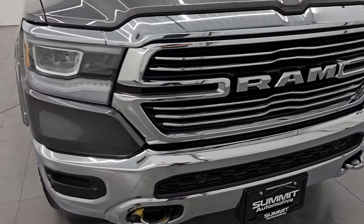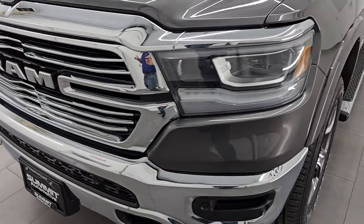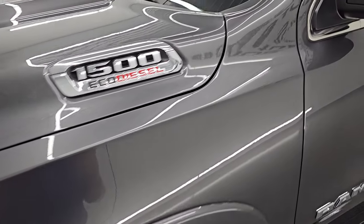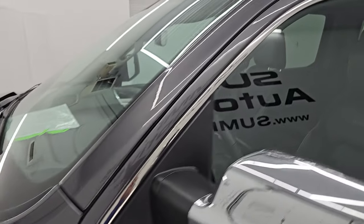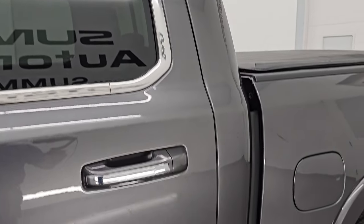I'm gonna go all the way around in this video, inside, start it up, take a look under the hood, show you underneath, and just give you the most accurate representation that I can of the vehicle. Granite crystal metallic is the color, paint code is PAU. Shoot all my videos in 4K.